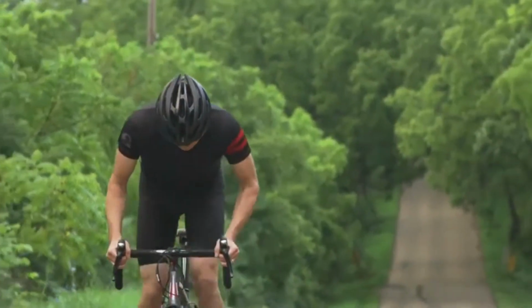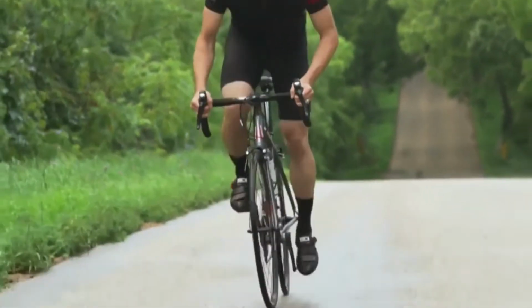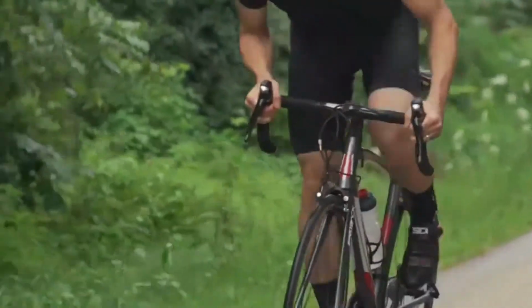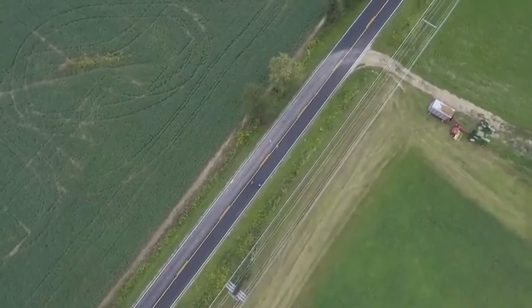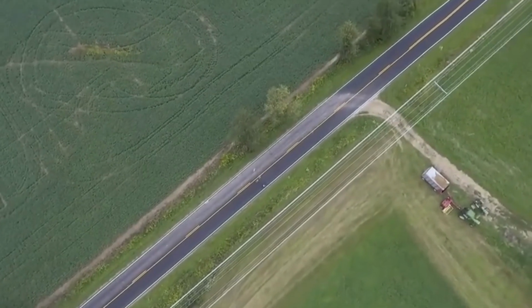Each Fastback model is available in extra small to extra large frame sizes. You can ride confidently since you know and trust Schwinn quality. Enjoy the freedom of riding a Schwinn.